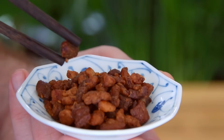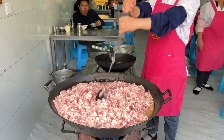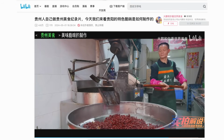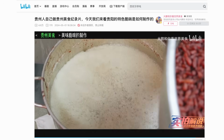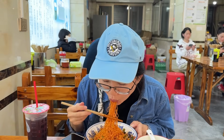This addictive little ingredient is made by slowly rendering out the lard from a vat of fatty pork till the whole thing's more or less deep frying in its own oil, and continued to cook until everything is absurdly crunchy. This dish is an answer then to what should be done with that leftover lard. And I mean, a spicy noodle is definitely as solid of an answer as any.